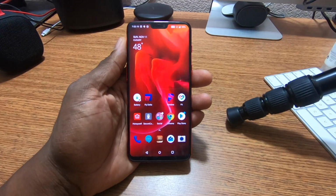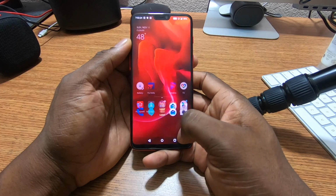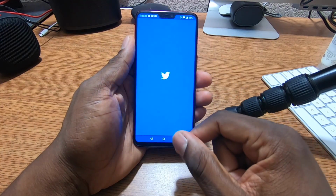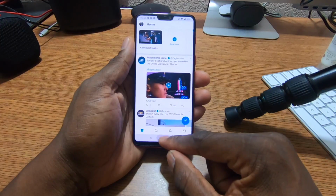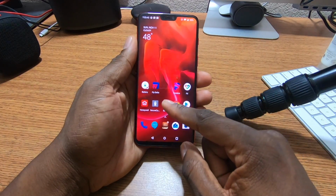My 6T is not on the same OS as the 6, because the 6 is the official unlocked version. And you know, this is just kind of one of those things where the T-Mobile version that I have, it's not up to date yet, and that's not a bad thing. It's still running very smooth. I don't have any issues with it, and the 6 is running very well too. But overall performance on my 6, they're both 8 gigs with 128 gigs of storage. They both have a Snapdragon 845. Folks, I'm not seeing any difference.